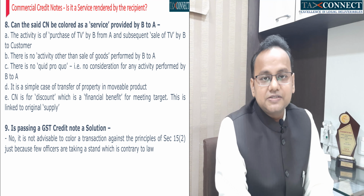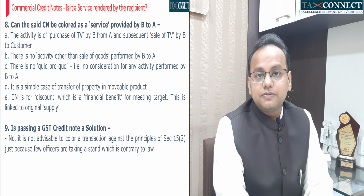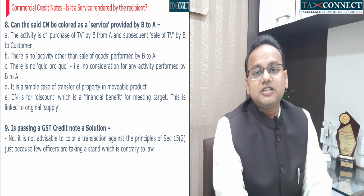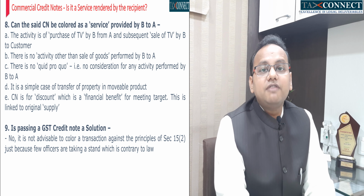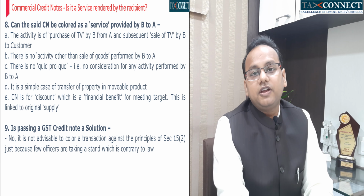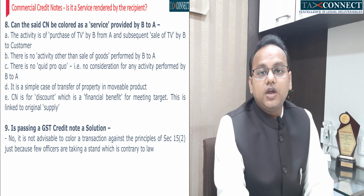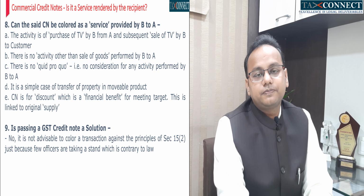The credit note is passed as a commercial credit note because it does not satisfy the conditions, the triple test we discussed, as laid down by section 15 subsection 2 clause B. This is a mere financial transaction in the nature of discount given by A to B, and hence the allegation of a service by B to A should not sustain in our legal submission in this case.